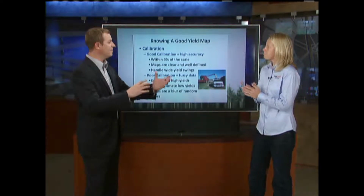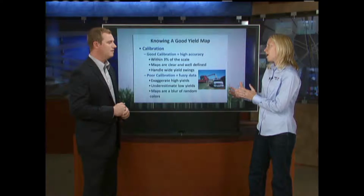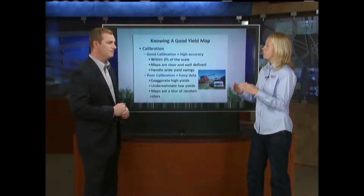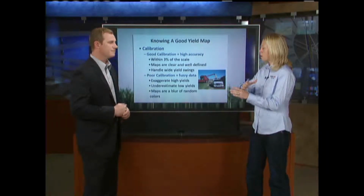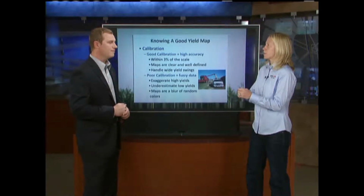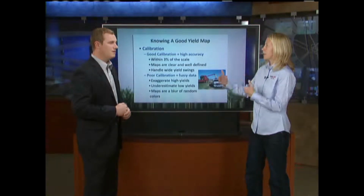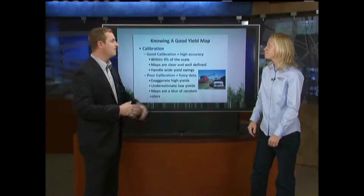Okay, and that can kind of set up your management zones. Yes, that's correct. If we have a poor yield map, we might be pretty good on average, so we might know the average yield for that field, but the map itself is going to look more like a random blur of colors where everything's just in there together. It's going to exaggerate the highs and underestimate the lows and not give us that differentiation within the actual field itself, even though the average may be right.